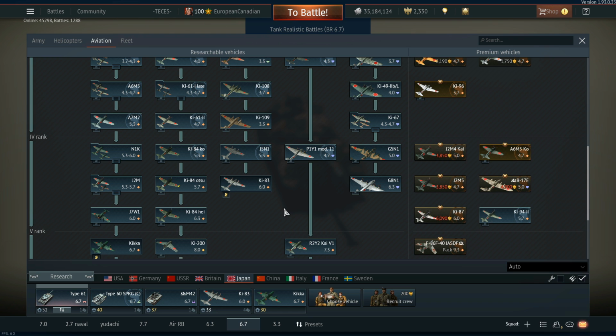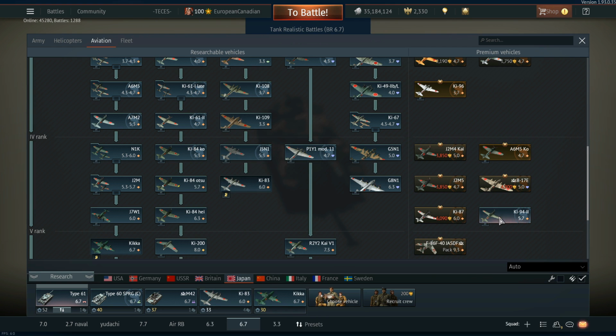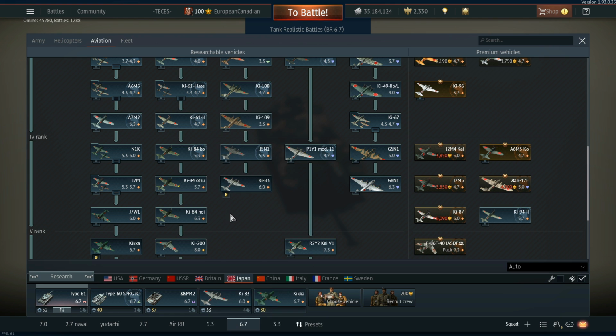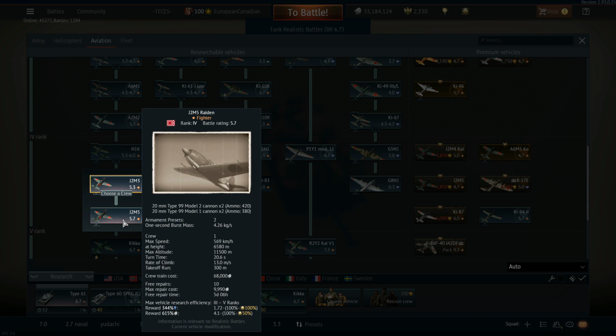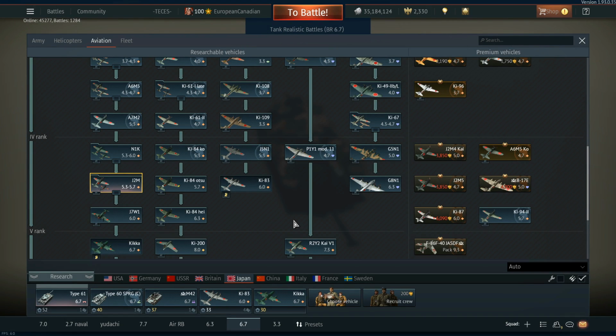Also, if you compare the Key 87 to, let's say, the Key 84s, they pretty much just do exactly what the Key 87 does, just in a better capacity, because they're able to climb better, they're able to dive about the same, and the J2Ms are amazing planes. I don't know how else to put it, but the J2s in general are my favorite planes in War Thunder to fly. Incredibly good machines.